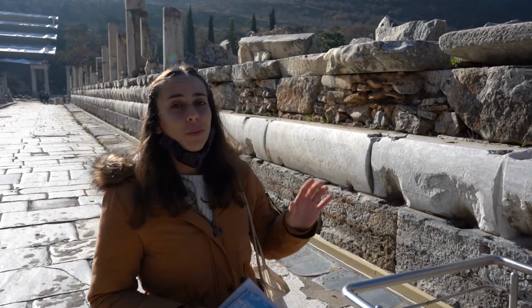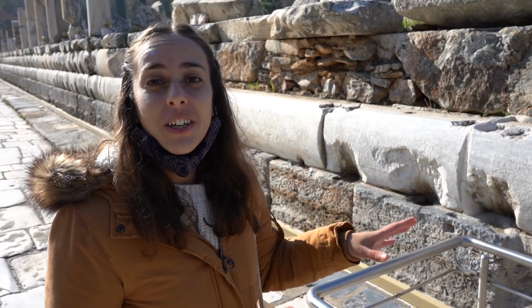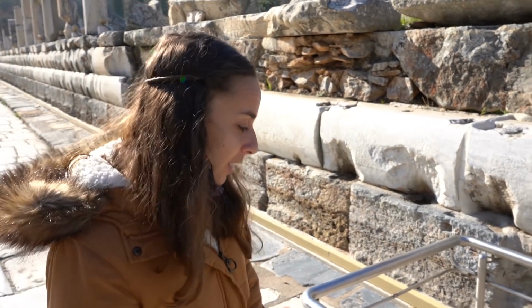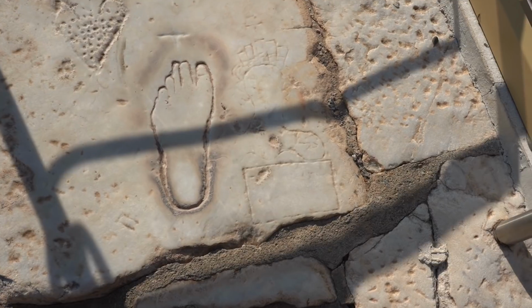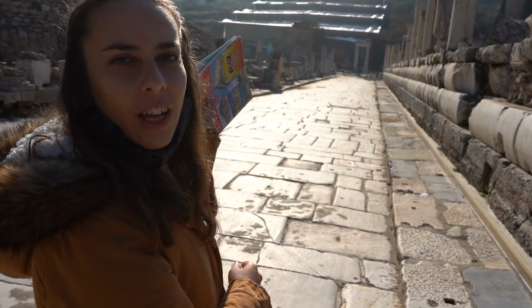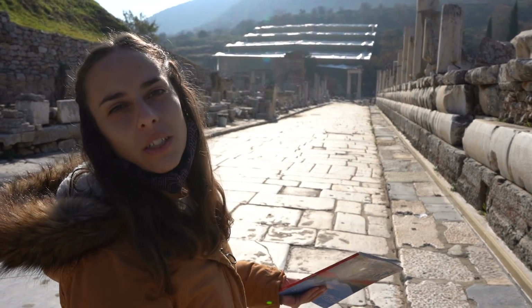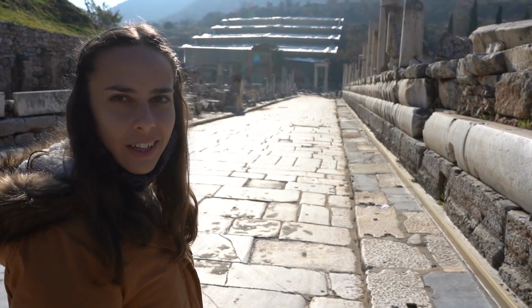So this is probably one of the most famous carvings on this street, and is believed to be the first ever advertisement in history. It advertises a brothel. We have a left foot, a heart and a purse. The interpretation goes something along these lines: on this road people would turn left and find women to give their love, and the purse means money, so you have to pay for the woman's love. That's something interesting for those times.